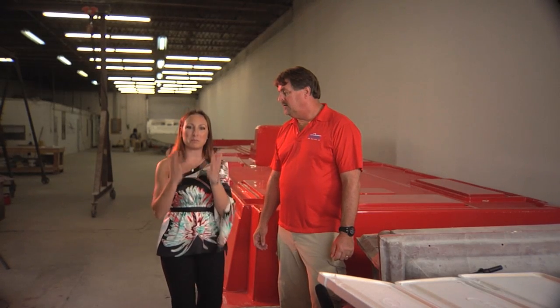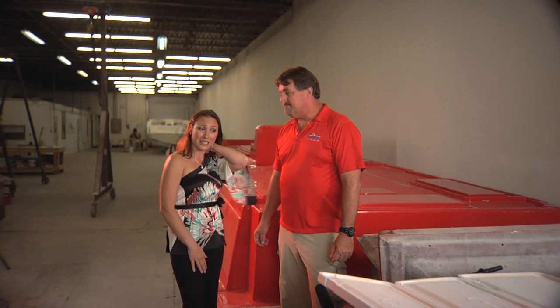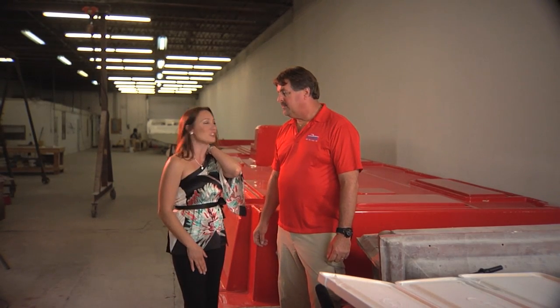Well, and that's the thing. If you're not looking for the average production boat and you want something that's going to really be built with love and every bit of custom anything you can dream of, this is a really neat option. And the price, again, you just can't beat it.